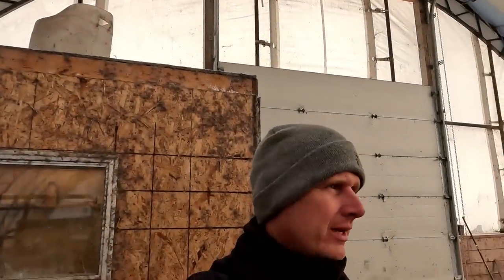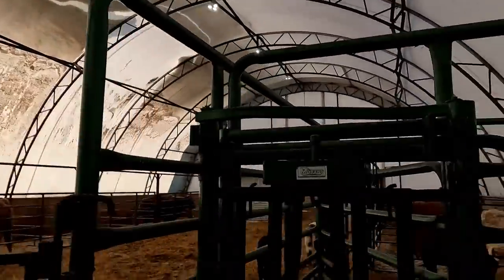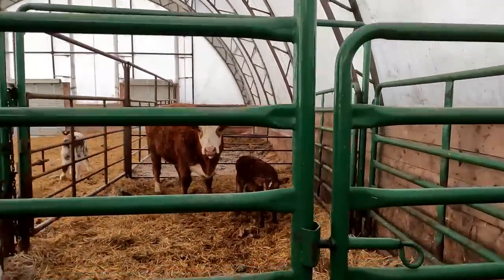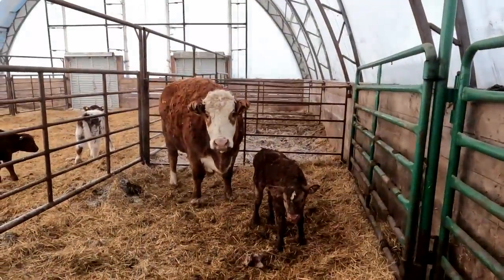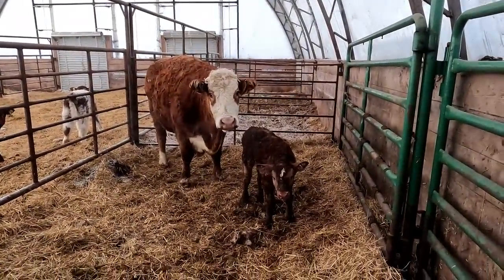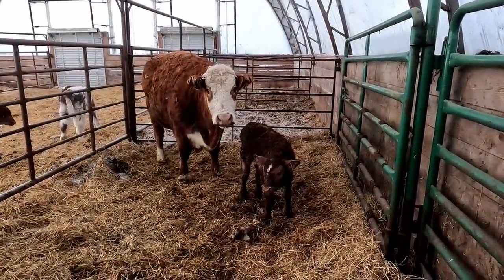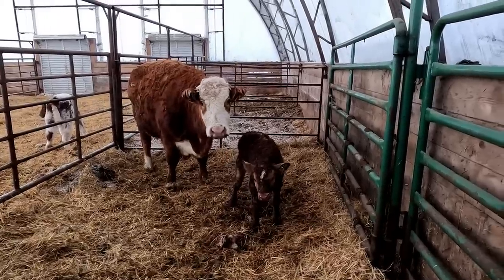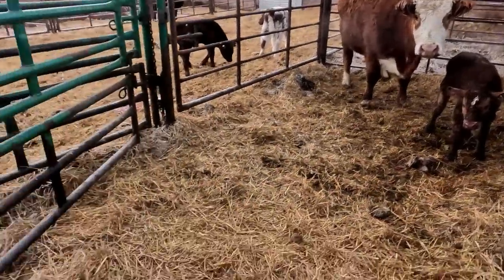Well, welcome back. It's cold, really cold. Last night, minus 41, I think, with the wind chill. So, yeah, it was cold. And we had a calf first thing in the morning, so I'm glad they waited. But my nephew Quinn's cow here calved out a beautiful Google bull calf. Calved out on its own, nice size, guessing right around 100 pounds.